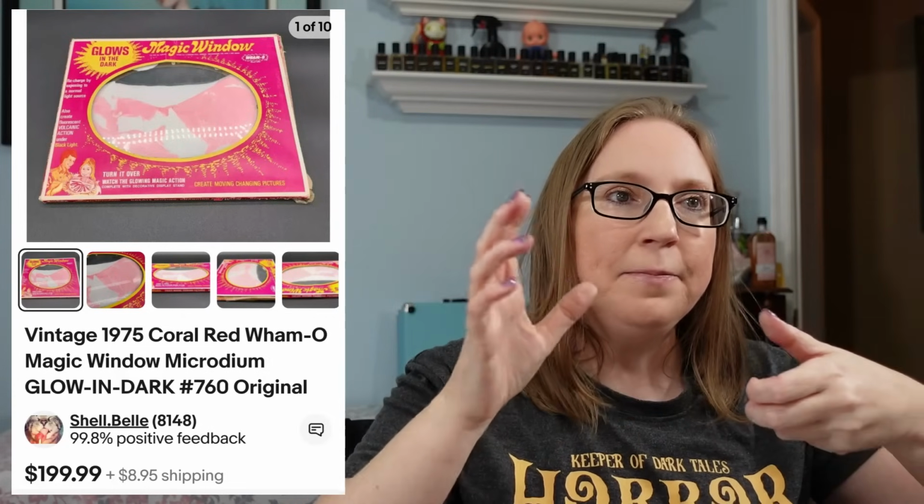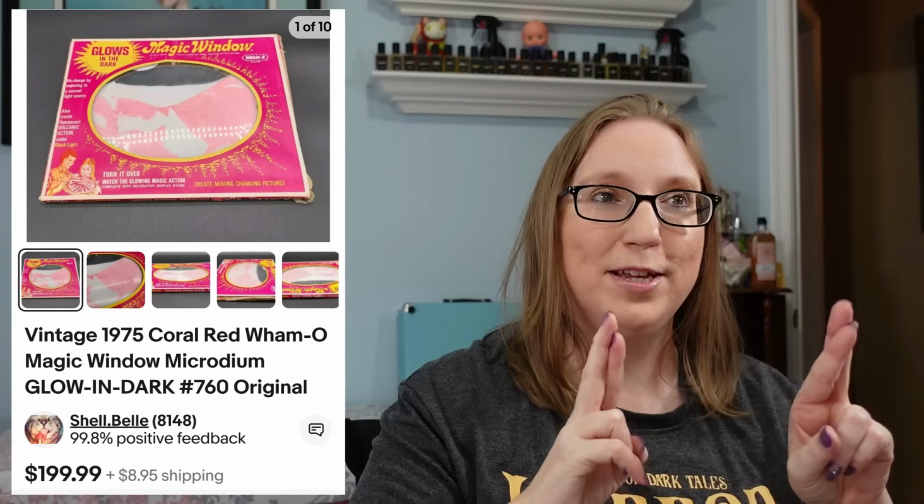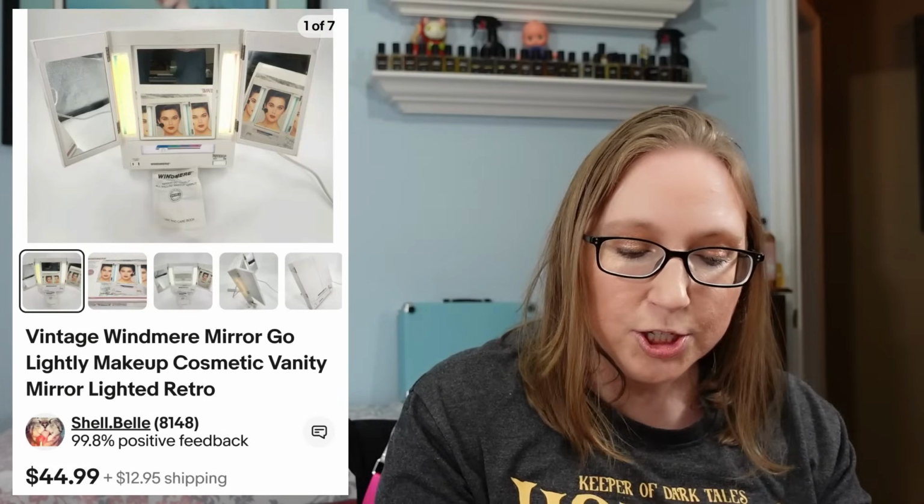This was a vintage item from 1975 made by Whammo. They called this a magic window. It was filled with this glow-in-the-dark kind of sand substance. So when you flipped it, however which way, it would land, and it was so calming to watch just swirl and move around. Anyway, this was in a box of stuff from an auction, just mixed in with some random games and things like that. I was crossing my fingers that people weren't digging around the box too much, and I think Eric walked off with the box for like $15. Sold for $199.99. Absolutely amazing.